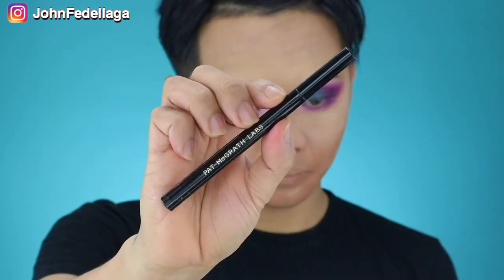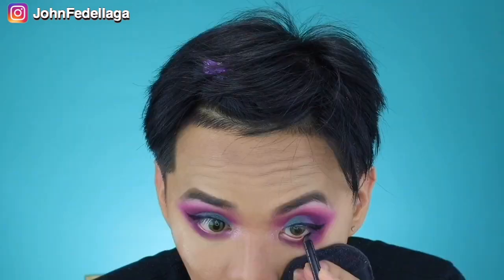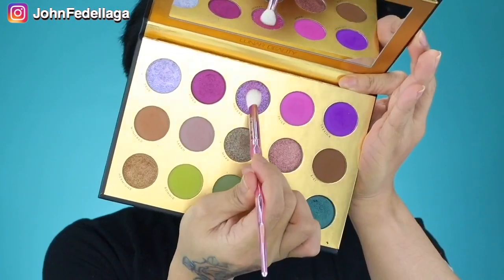I'm gonna use this Pat McGrath Labs. Then I'm gonna use this Urban Decay Glide On Eye Pencil. And then I'm gonna go with this Phoebe. Okay, so now I'm going to finish this eye makeup para may pukpuk natin mamaya. And I will be right back.